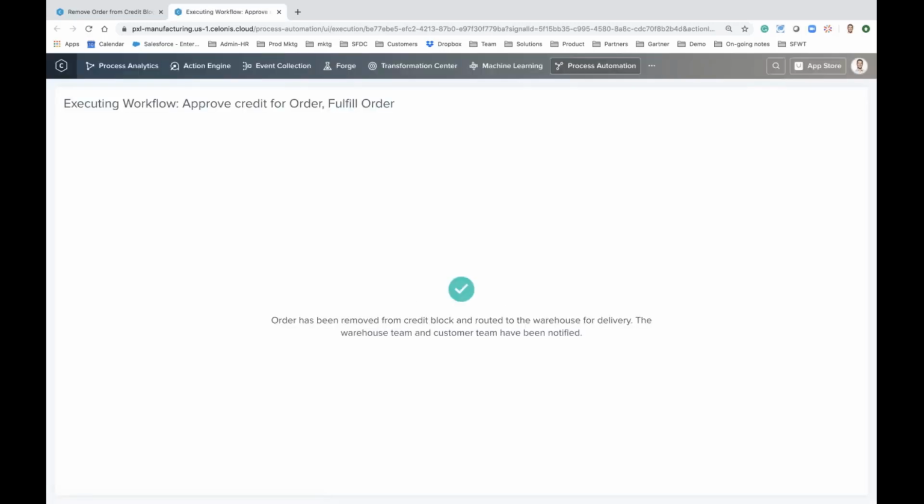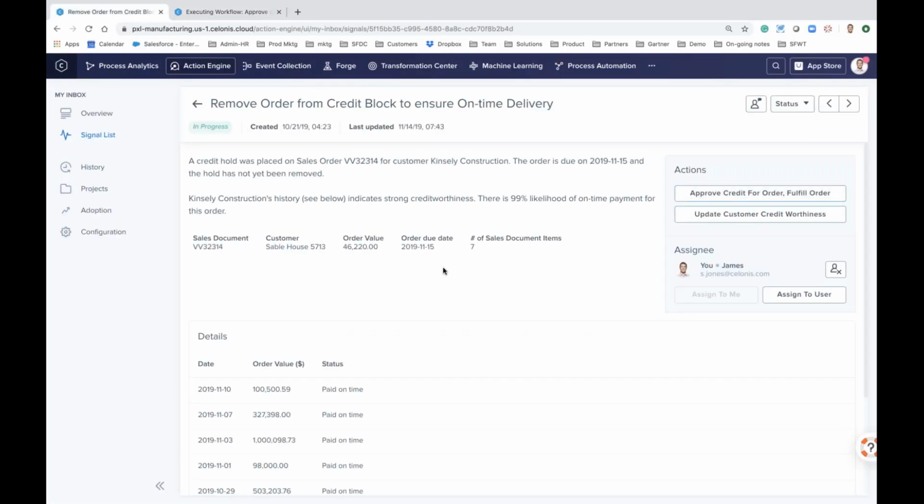So I click that button, and Celonis makes a call out to Automation Anywhere, and the bot executes, and then I get the confirmation back that says the order has been moved from the credit block, routed to the warehouse for delivery, and the warehouse team and the customer have been notified. So that makes my life a lot better. I did it in 15 seconds.